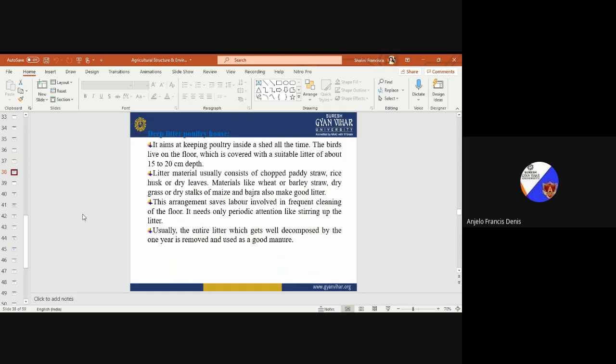So the second one is the deep litter poultry house. It aims at keeping poultry inside a shed all the time. The birds live on the floor, which is covered with a suitable litter of about 15 to 20 centimeter depth. Litter material usually consists of chopped paddy straw, rice husk or dry leaves. Materials like wheat or barley straw, dry grass or dry stalk of maize and bajra also make good litter.